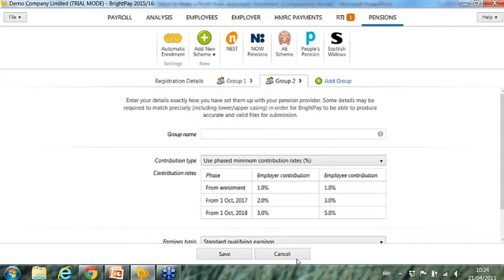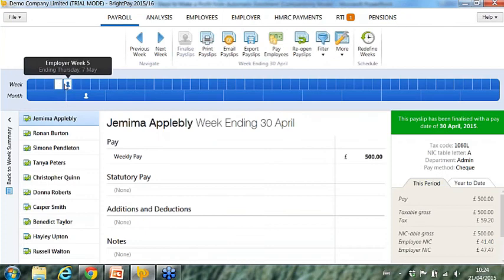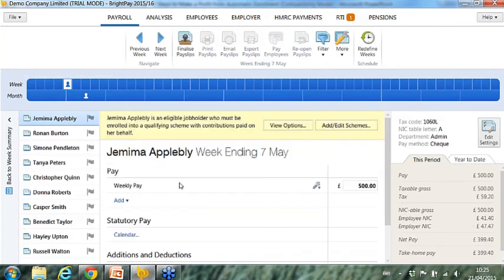Okay. So once you have your pension scheme set up and you reach your staging date in the payroll, BrightPay will then automatically assess your employees for you and will determine whether they are eligible job holders, non-eligible job holders or entitled workers. You will also see the appearance of these on-screen flags and alerts, and that's simply to notify you that you now have auto-enrolment duties to perform.